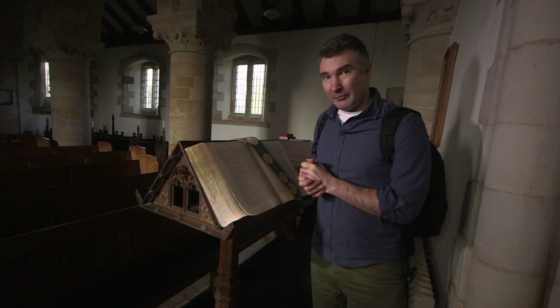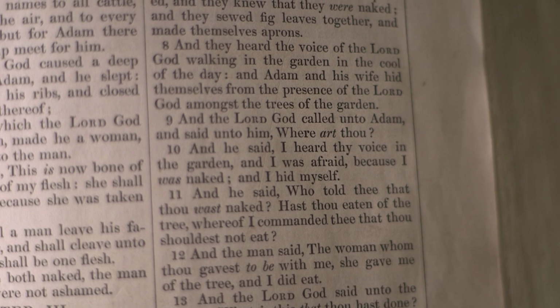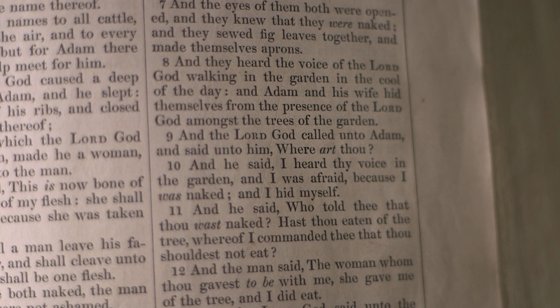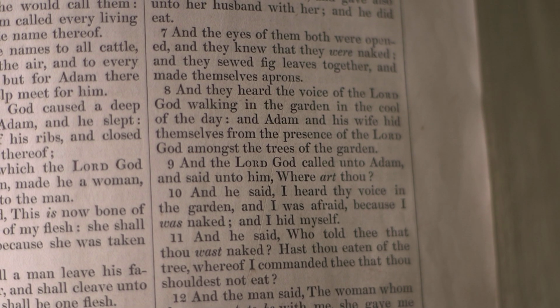Now, it's called the Breeches Bible because in Genesis, the translation describes Adam and Eve making a pair of breeches out of vine leaves to preserve their modesty. So quite a unique interpretation of the original Latin translation there. So it's amazing really that the church here in Kilburn has a copy of the Breeches Bible locked away for safekeeping.